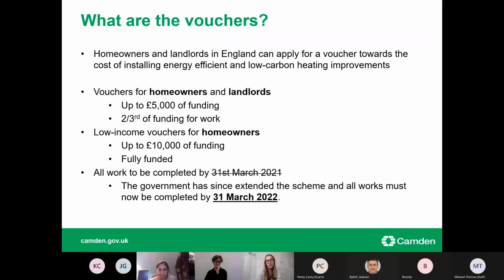The other side to it is the low income vouchers for homeowners, which is a funding amount of up to £10,000, and the full amount of the cost of works is funded with that stream of the voucher. The higher amount isn't applicable to landlords, so it's just the £5,000 amount that's applicable to both homeowners and landlords. I will come onto how those funding streams work a little bit later on, and how that works with implementing measures and so on.